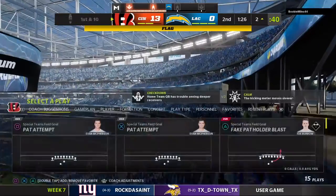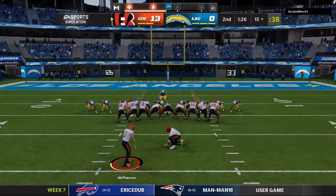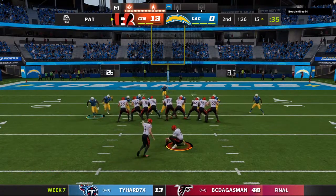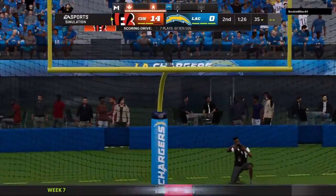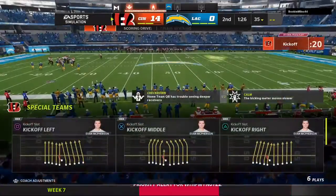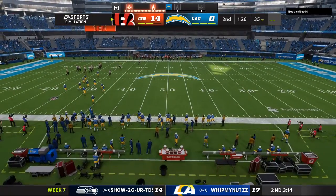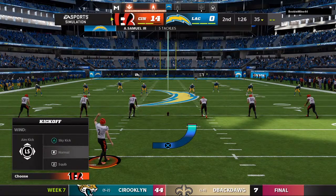Wait, hold on a second here. A flag down. Let's see if this will stand. And yes, they want the points, so they will decline the penalty. No question there. You don't think they spent a couple seconds mulling over it? I don't even know why they asked the sideline. Not at all. When you put the ball in the end zone on a takeaway, take the points and keep moving. Extra point by McPherson, up and good. And it's now 14-0. Kickoff for Cincinnati.